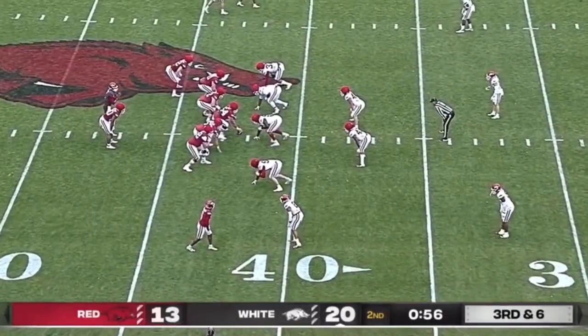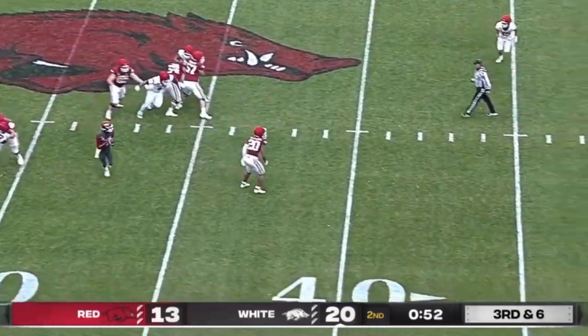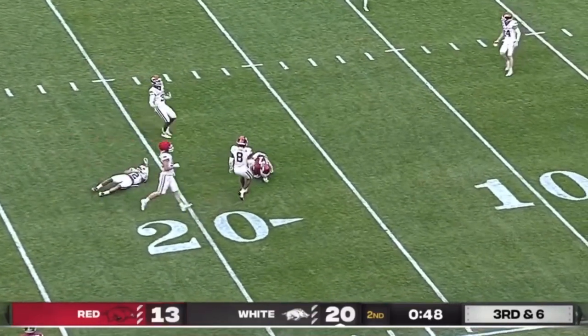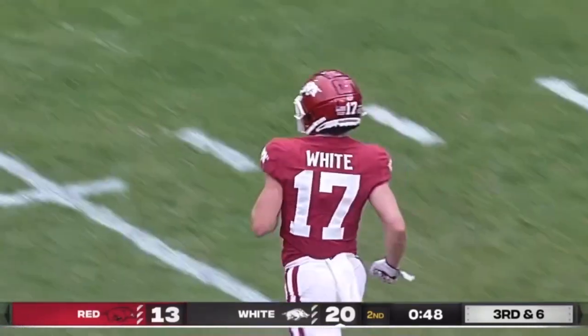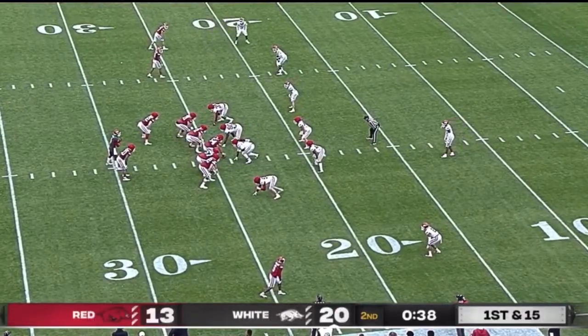Beats a defender. 3rd and 6 for Hornsby. Stays in the pocket, gets a good pass off to John David White, completes it inside the 20. Just as accurate from the pocket.